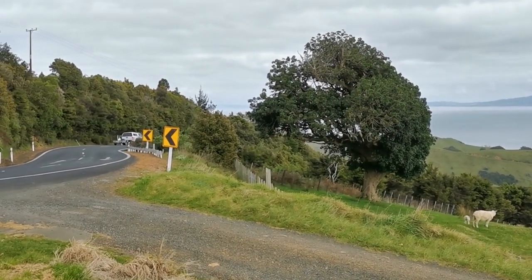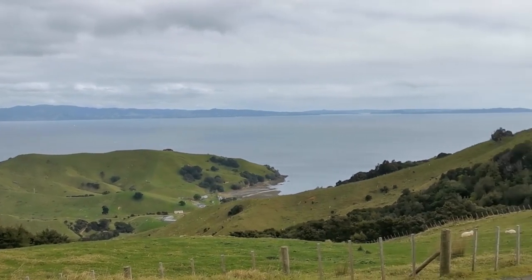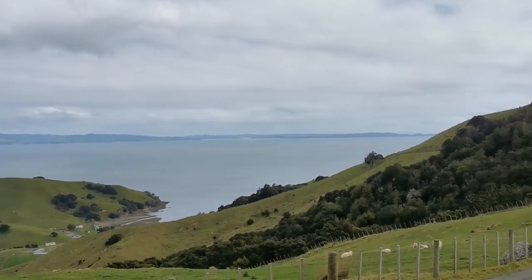So this is the view from the Minaya Road saddle. We've just come up from down there and heading over the hill towards Coromandel Town. But yeah, check out this view.